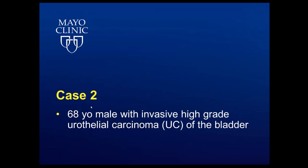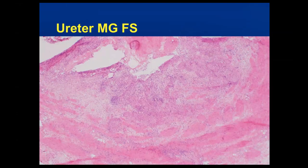So we'll now move on to case number two. This is a 68-year-old male with invasive high-grade urothelial carcinoma of the bladder. I like to tell you that it's always good to predict what's going to happen. So when you read this history, you probably will be getting ureter margins and sometimes urethral margins. So here it comes. This is your first ureter margin on frozen.